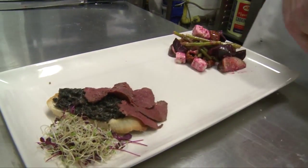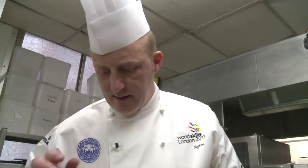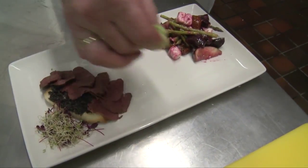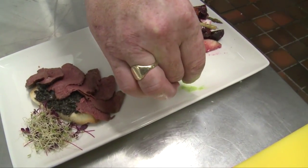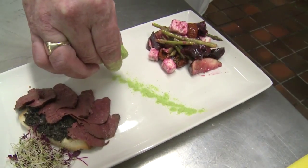I love this dish, it's a very nice summery one. It brings out the pigeon breast, the beetroots, the new season of the asparagus. To me, it's such an English dish. And then from there we put a little bit of dust on it, green pea dust. It just adds another dimension to the dish.